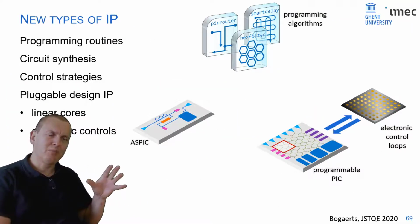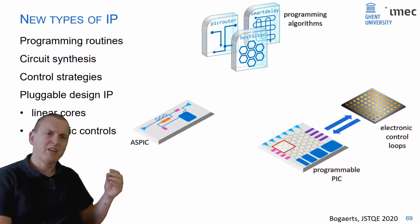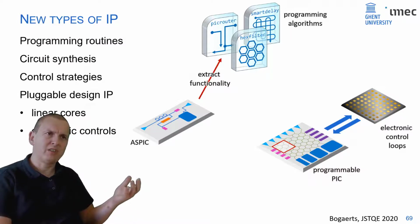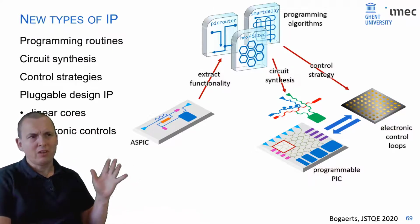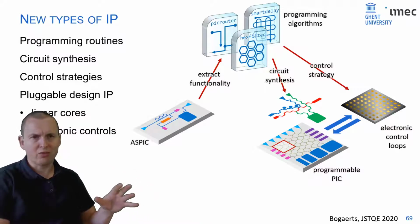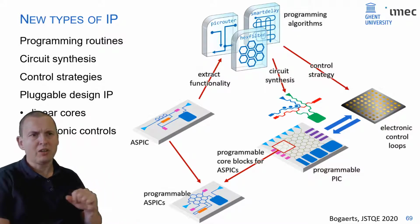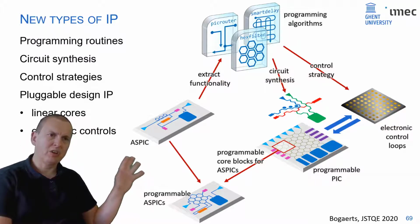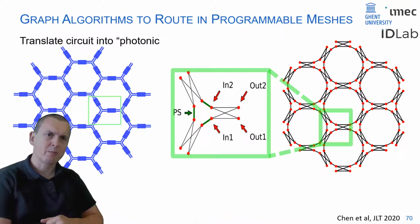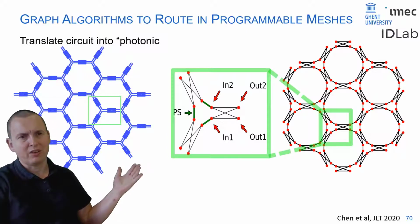Now, this programmable photonics can lead to new types of design IP. Just like in programmable electronics, you can think about routines that translate a circuit schematic into the necessary functionality that can then be programmed and synthesized inside one of these programmable photonics. You can think about new control strategies and new algorithms that can run on the electronic control chips. And finally, you can use these programmable blocks as a part of a programmable, still application-specific circuit. So all of these models do not yet exist in photonics, but they're quite common in electronic design. For instance, some of these programming algorithms could be based on graphs. This is some work that we've been doing in Ghent in our group.